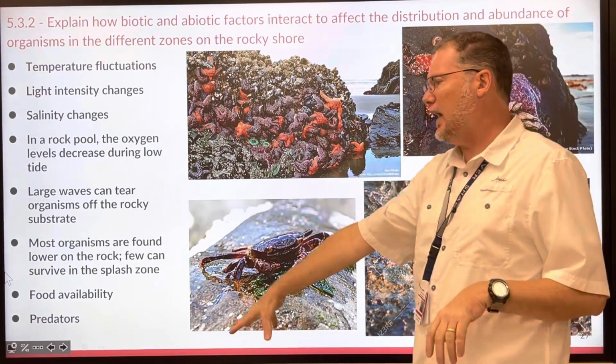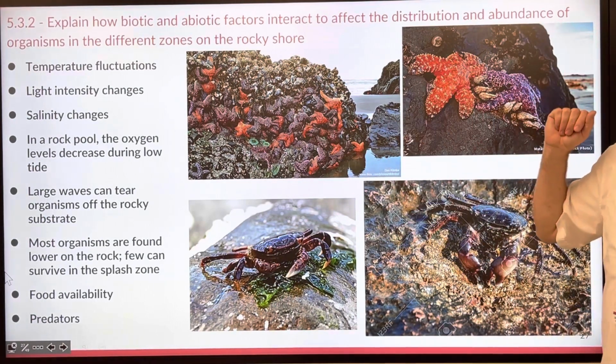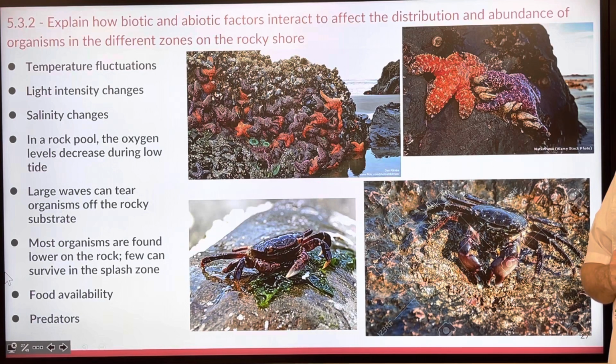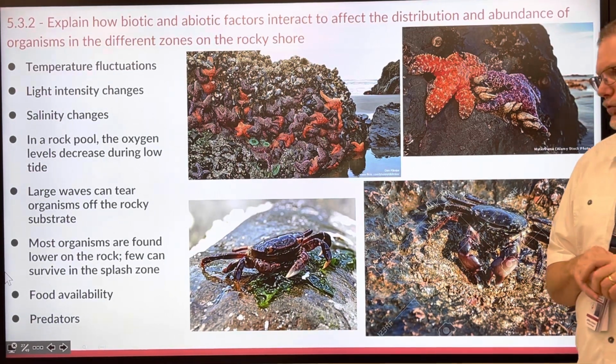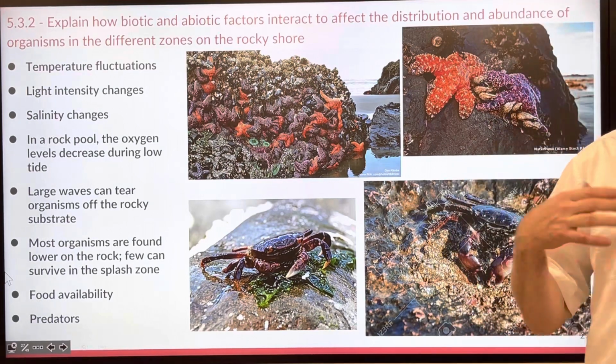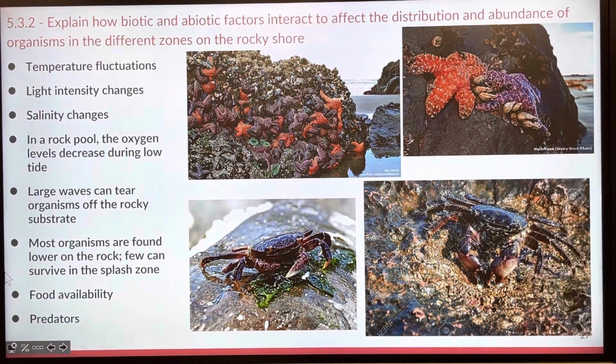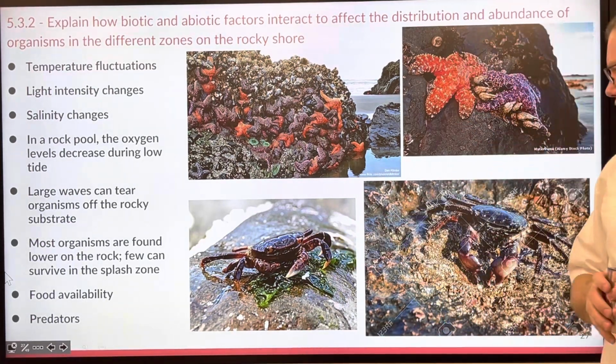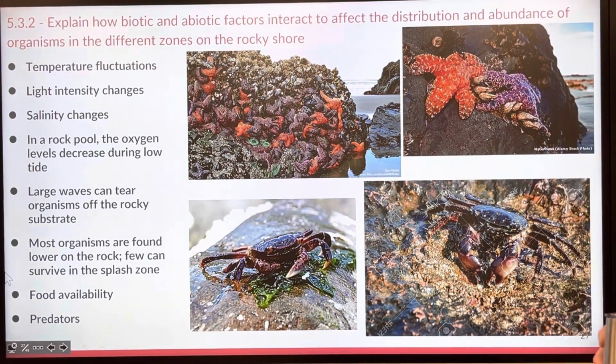Of course, large waves, most organisms are found lower in the rocks. Few of them can survive the splash zone. And then of course, other things like food availability and predation. So here you've got sea stars preying on mollusks. Here you've got a crab munching on some algae or something living in the algae.